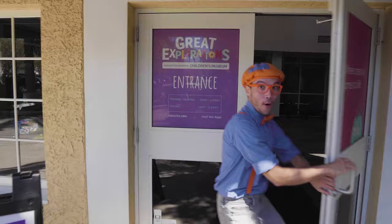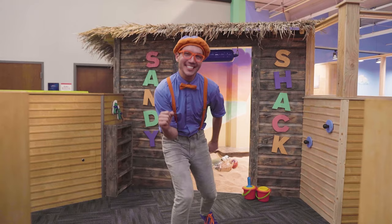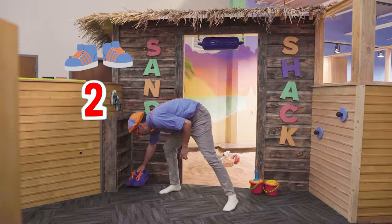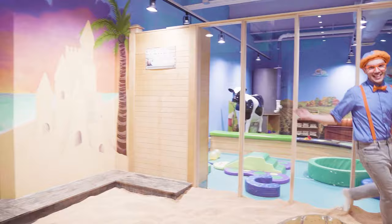Whoa, look where we're at. The Sandy Shack. Yeah, it's a really big sandbox and you and I get to go inside. But first, we gotta take off our shoes. One, two. Okay. Put these to the side, and we can go inside. Don't forget your bucket. Whoa, look at it. Whoa, whoa. It's so cool in here. It's really sandy.